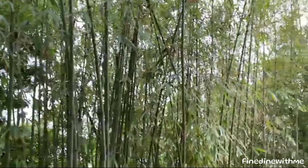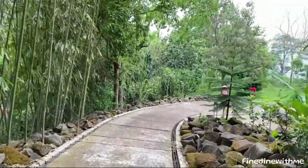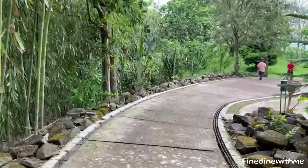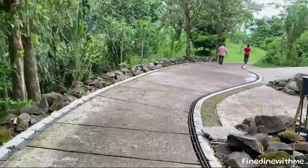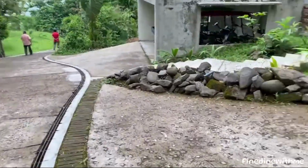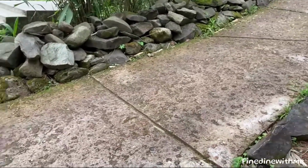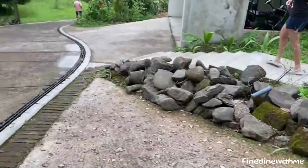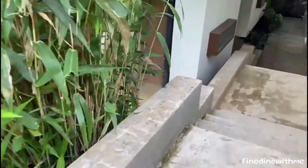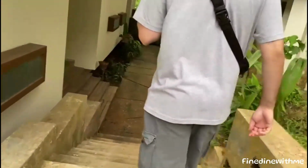Look at these bamboo shoots. It's nice and relaxing. Up this way or that way? Either. Let's go up the stairs then. You can hear so many different insects and animals.